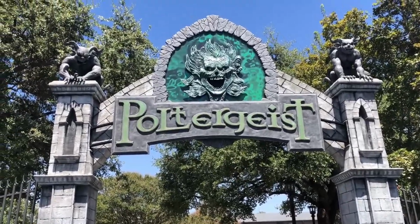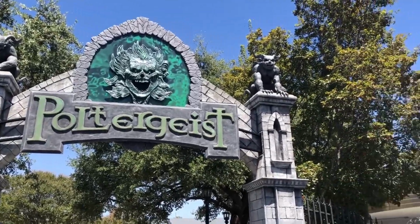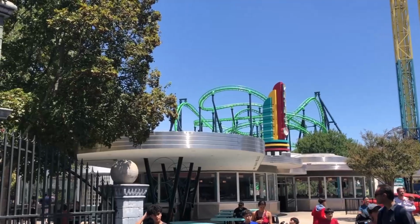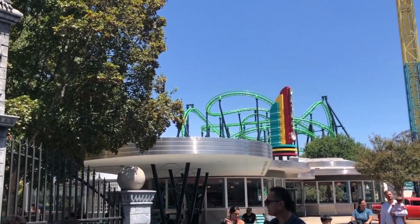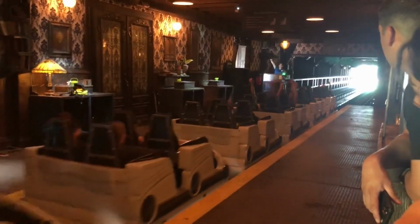Next coaster up is Poltergeist, which will be the fourth spaghetti bowl coaster that I've been on. This one I feel like will be very similar to Joker's Jinx, since it's the outdoor model. In 5, 4, 3, 2, 1.